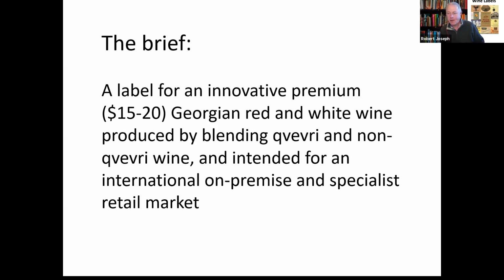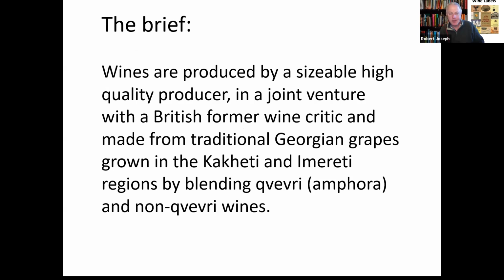Go to the next page, please, Polly. And it's a sizable high quality producer. The joint venture is with me, and the point is they're traditional Georgian grapes, which most people won't necessarily know. There's going to be some Saperavi and some Rkatsiteli, but there are other grapes that people won't know. And it's not necessarily regional. It's made from a blend from the two main regions of Kakheti and Imereti.